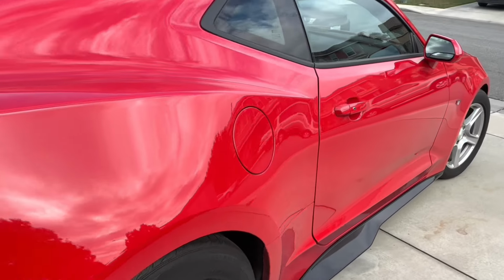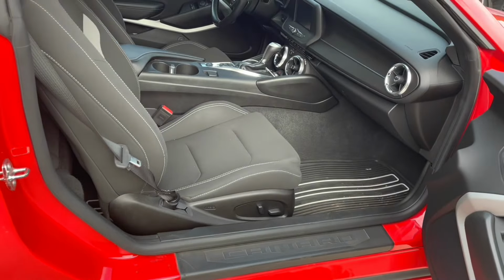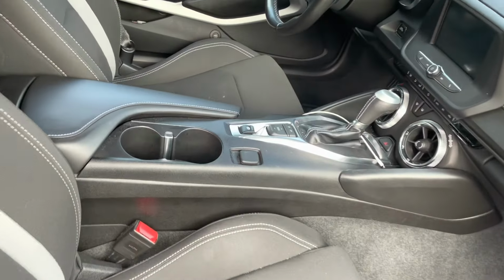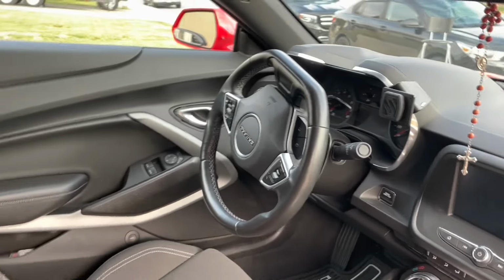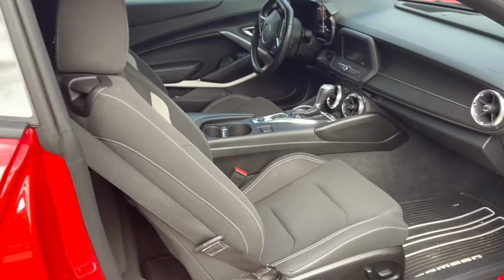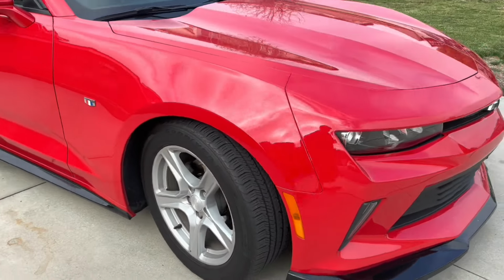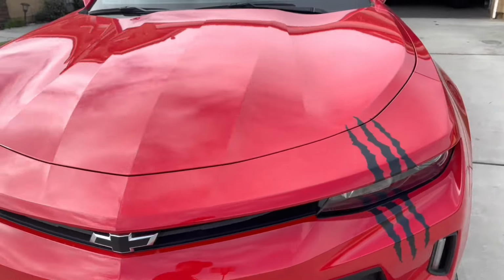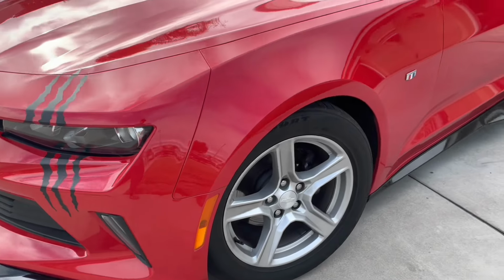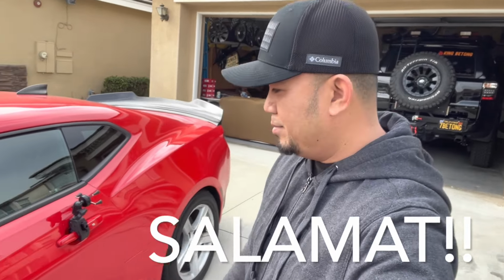I'm going to show you guys the inside. This is what the inside looks like. This is at the back. I'm going to show you guys the inside on the driver's side.